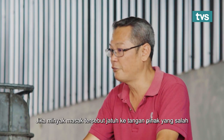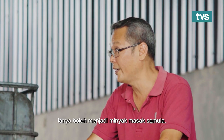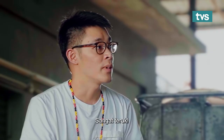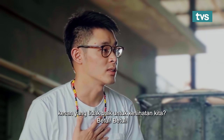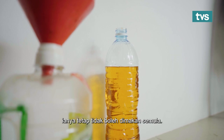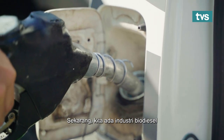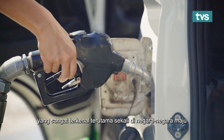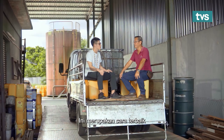As you know, this oil, if it falls into the wrong hands, can be turned into edible oil again. Very bad. That is going to be very bad for our health as well. No matter how clean it looks, it cannot be eaten anymore. This is not edible. Right now we have this biodiesel industry, which is very popular, especially in advanced countries, also in our country. This is the best way of disposing of used cooking oil.